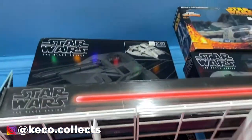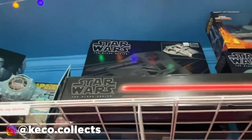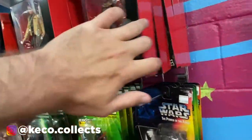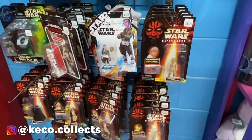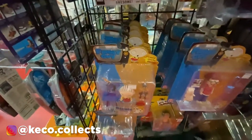They also have the new snow speeder. Pretty cool. Might be a little pricey for me, but who knows? You never know. Some Black Series, some of the newer lines. I don't know if they have the new line. Looks like Zori Bliss is the only one from that. Episode 1. And down here, Terminator. Family Guy.